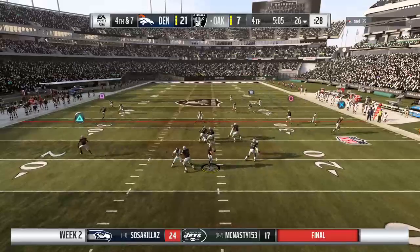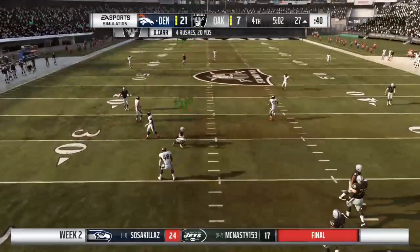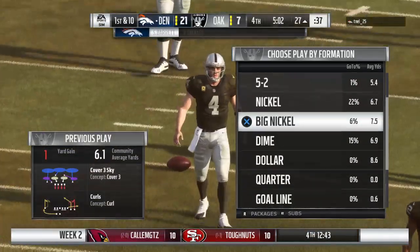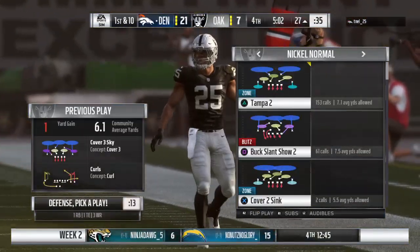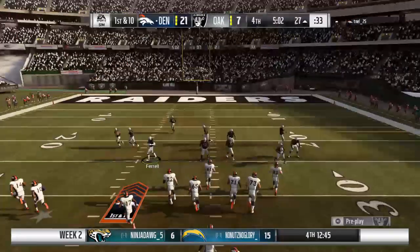Now Carr, gotta have this one. Steps away to his left. The Raiders trying on 4th down, but to no avail. And the Broncos are going to get the football back in great field position. So they really needed points here in a 2-score game. Could not come away with anything there on 4th.